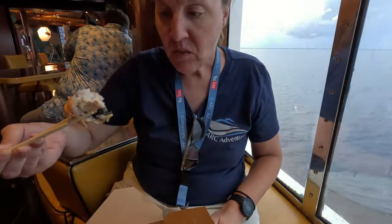So just to show you, if you're interested, if your luggage can fit under the bed, I can fit under the bed, and so can the luggage. If you know, you know.